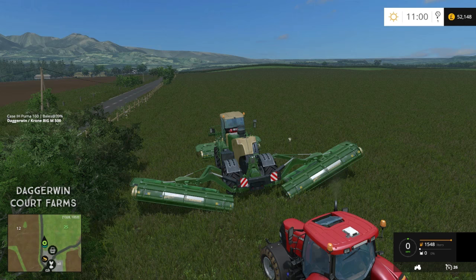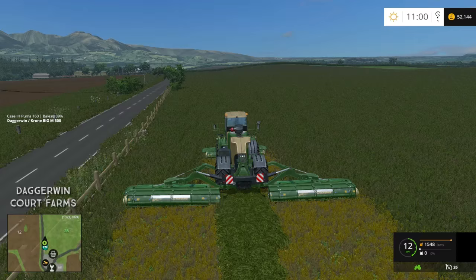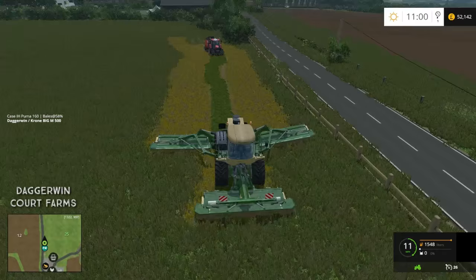But that's the right setting. So now I just need total concentration so I don't take out that fence. But it should make plenty of bales. It's just going to take a while to wrap them all.